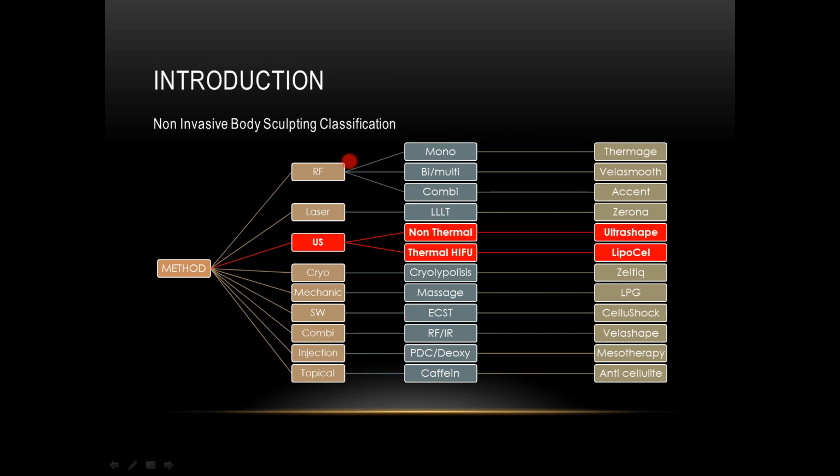When you have the classification of the types of non-invasive fat reduction or body sculpting treatment, you might need to know the pros and cons, the characteristics, the mode of action, and most importantly the effectiveness of the treatment, whether it works or not. These are the most common things that you need to understand. For instance, with radiofrequency, you need to know the physics a little bit. You need to know the action.